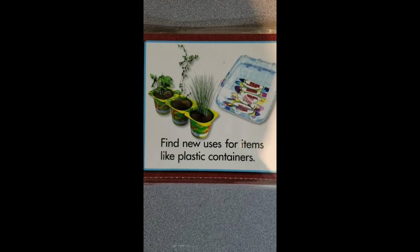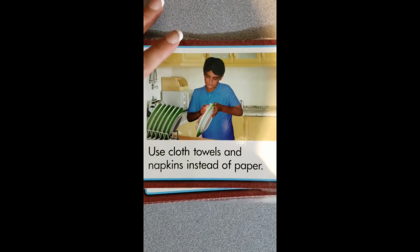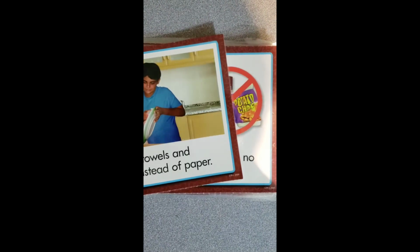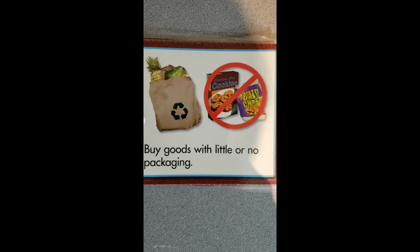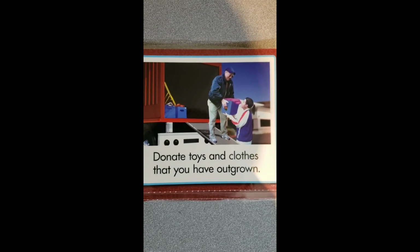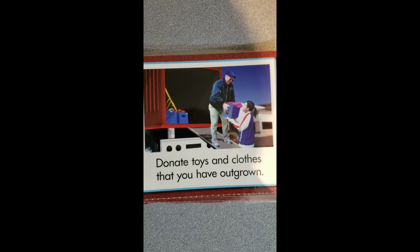Find new uses for items like plastic containers. Use cloth towels and napkins instead of paper. Buy goods with little or no packaging. This is very hard to do, but let's try it. Donate toys and clothes that you have outgrown. And that way you're gonna help other people as well.